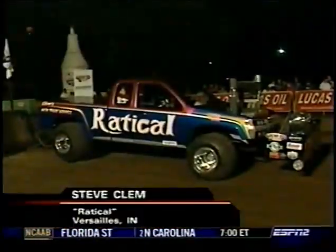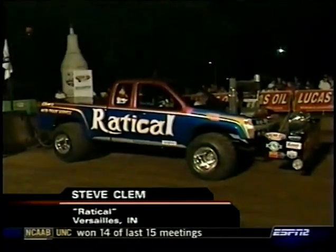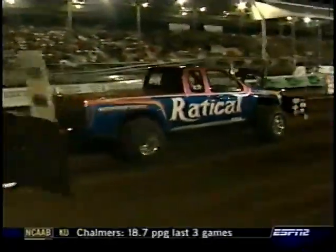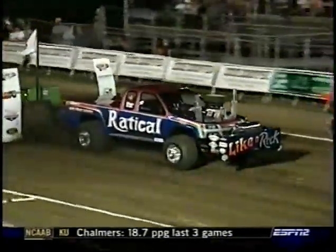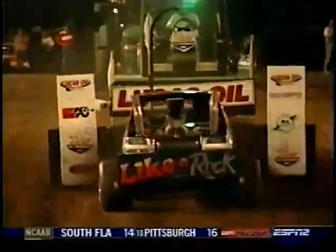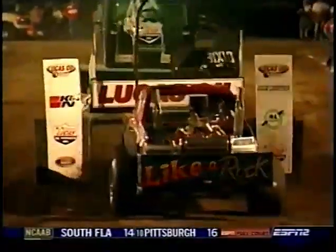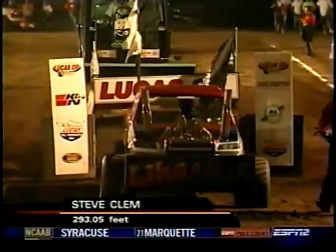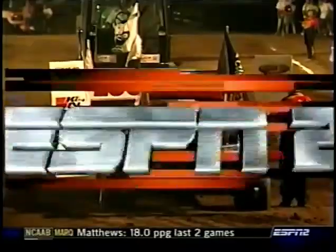Radical, Versailles, Indiana. Now, Charles Hines at 291 is our leader. Radical, this is a wild machine. It will bounce, it will do everything, go different directions. Now just straight down the track, easing into the throttle. The front tire's kicking up mud, the rear tire's kicking up mud. A lot of weight out of front, like a rock, but look at that body bounce around. And Steve did a good job. 293.05. He is our new leader.